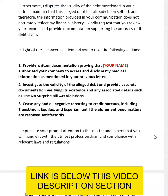I think that it'll be well worth the cost on you investing, and you can utilize this letter for any medical debts that you have on your credit reports. But again, this is going to be directly to the debt collection company that is doing the work for the medical provider.